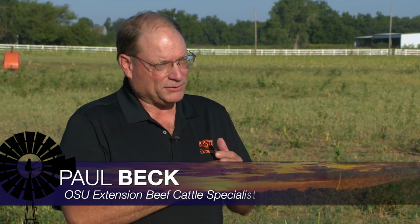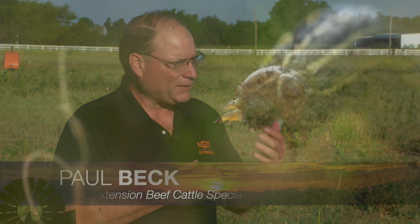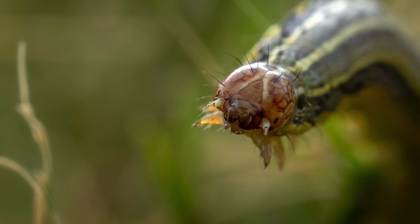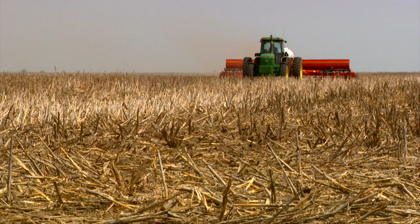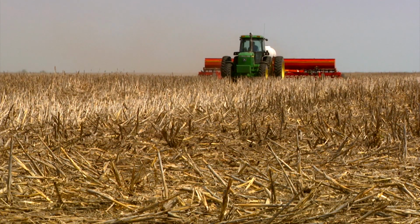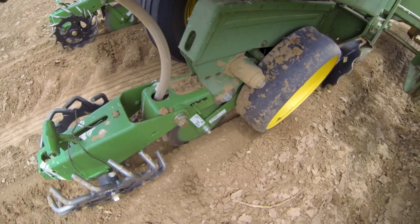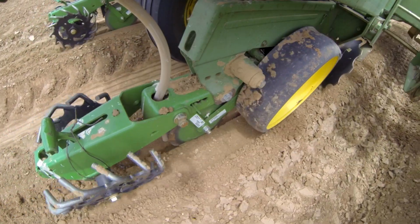Yeah, that's exactly right. We've got a tremendous insect pressure. There's a lot of grasshoppers. We've had lots and lots of generations of armyworms, it seems like, this year. So the fall armyworm is going to be a very big issue. And when we're looking at planting wheat, if we get started the 1st of September for graze-out wheat, we can expect about 2,000 pounds of fall forage production.